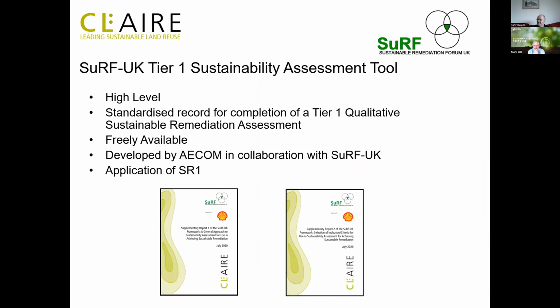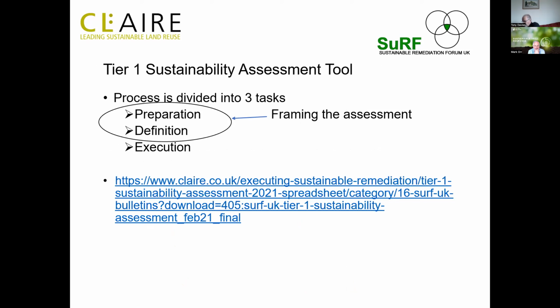So the second tool, which is sort of the step up from the SMPs, is an actual qualitative tool that is built solely around the SR1 report. So this is, how do you carry out your tier 1, the simple qualitative sustainable remediation assessment. So this is where you start carrying out an actual preparation and defining what you're going to do. So this is the next stage.